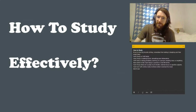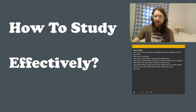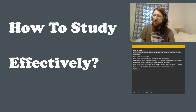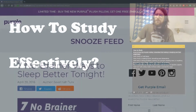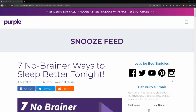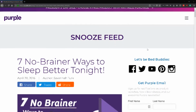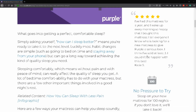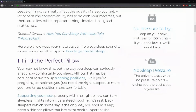If you're having trouble resting, remember that resting is just about as effective as studying, and this might help you get some rest. If you're feeling like you're not studying well and feeling burnout, but you can't sleep because you're stressing, try your best to settle yourself. What helps me is getting all ready. I like taking showers at night, so if I take a shower and get all cleaned up and ready for sleep, that tends to help me go to sleep.